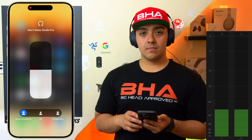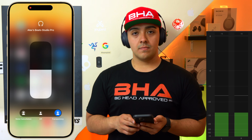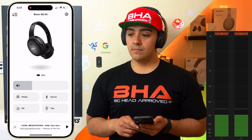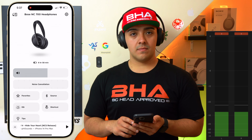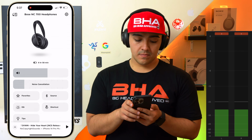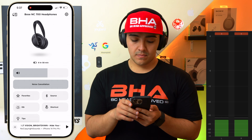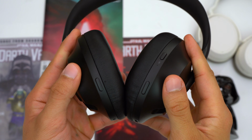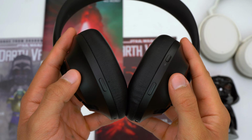But then there's the ambient mode on these headphones. Now all of these headphones have an ambient mode and all of these ambient modes sound good. But with both the Beats Studio Pros and Bose QC45s, you can't adjust their ambient mode to your liking. Whereas with the Bose NC 700s, you can adjust their ambient mode to your liking. But more importantly, the NC 700s are the only headphones here that have a conversation mode where they will automatically lower the volume of your music and pump in all of the ambient sound around you so that you can talk to someone without having to remove your headphones like this.